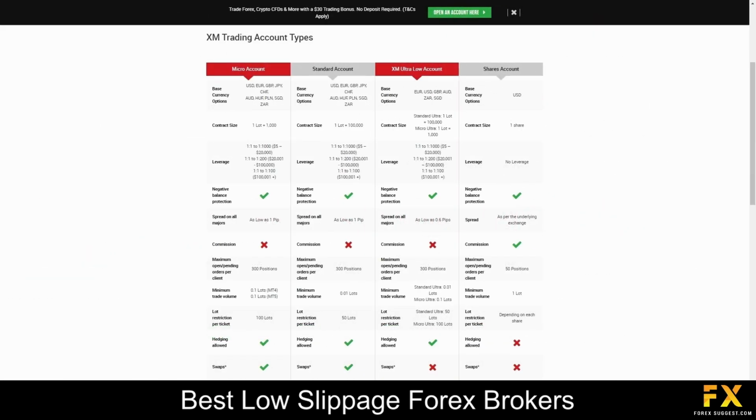XM provides 4 trading account types, which are featured on Standard, XM Ultra Low, Micro, a shares account, demo accounts, and swap-free accounts. All accounts have negative balance protection, lower spreads, lower minimum deposits, and more.